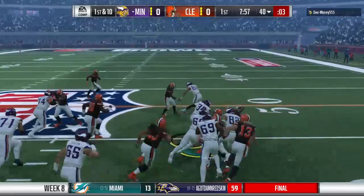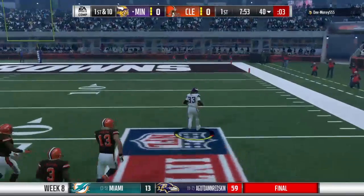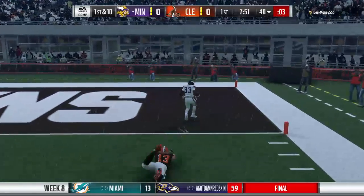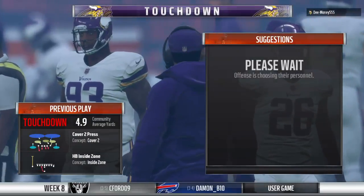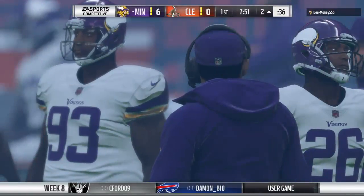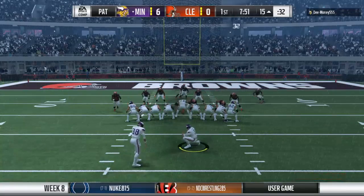Give. This is Cook. And now look at him go. The 20. Touchdown, Vikings. A great play there. His 9th touchdown of the season. And the Vikings have taken a first-quarter lead.